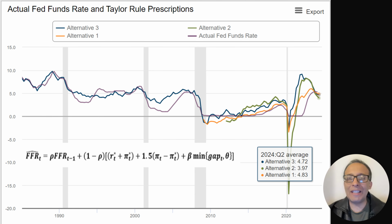Let's dive into this colorful chart that looks like an economic roller coaster. It shows the actual federal funds rates compared to what the Taylor rule suggests. The Taylor rule is like a GPS for the Fed, helping them decide the right interest rate based on economic conditions. The formula factors in current interest rates, where we are now, inflation rates, how far we are from the 2% target, and the economic output. This is the gap between where the economy is and where it could be operating at full potential.